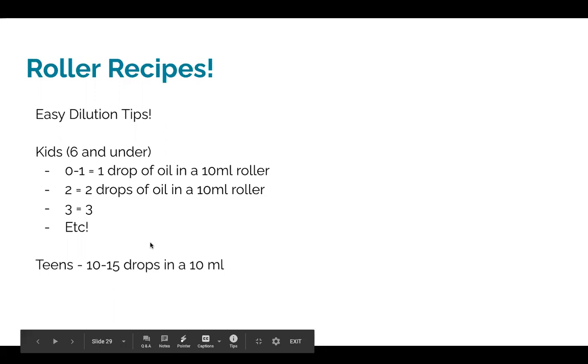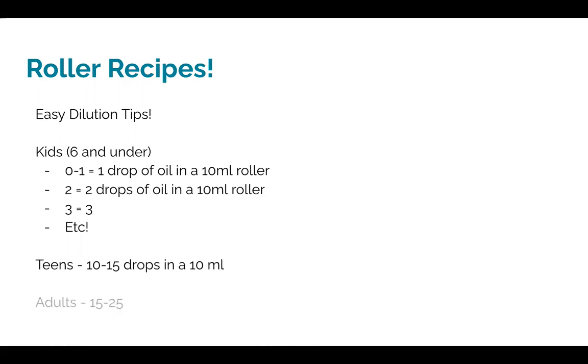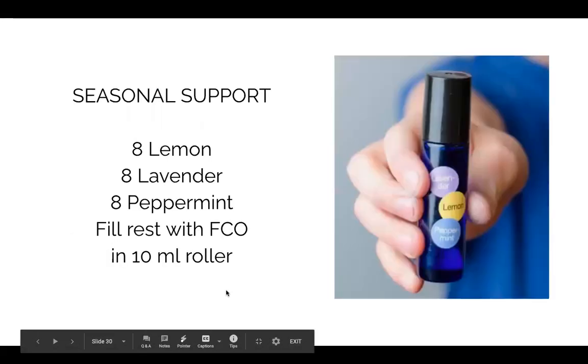For teens, I would say 10 to 15 drops in a 10 ml. You're the mom, you know about all the things, so do what you think is best. And then adults, I would say 15 to 25. I know sometimes I make roller bottles for Gary that are half essential oil, half FCO. Okay, but hopefully those are helpful guidelines.